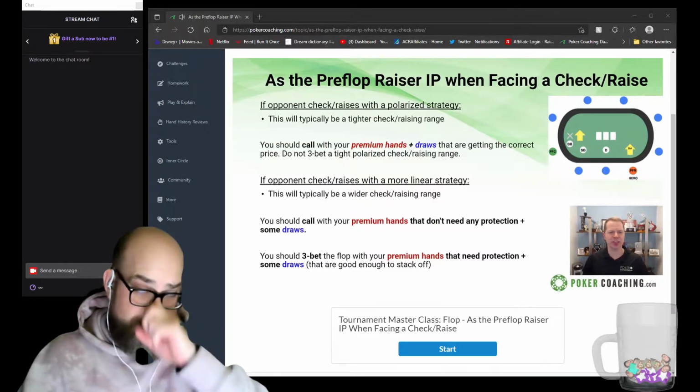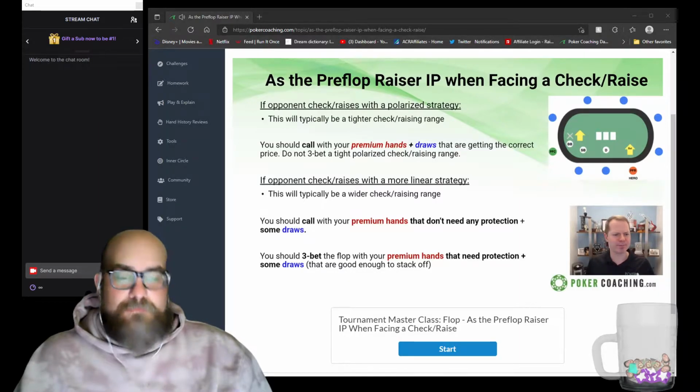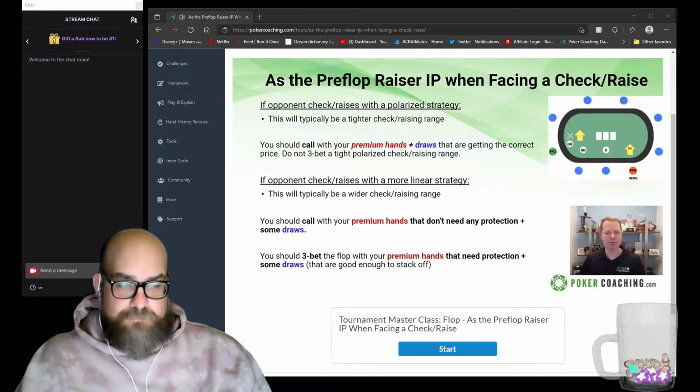So let's discuss if your opponent check raises with a polarized strategy. This is a strategy I recommend you use. It's a strategy the solver recommends you use. And it's usually just good poker. When you check raise with a polarized strategy from out of position or in position, you essentially take all of your opponent's marginal hands and make them into bluff catchers. Because your value hands that you're check raising, your premium hands, they beat most of your opponent's premium hands and marginal hands, which is very, very bad for them, right? So you're going to find that this is a good strategy to use, to check raise with a polarized range.